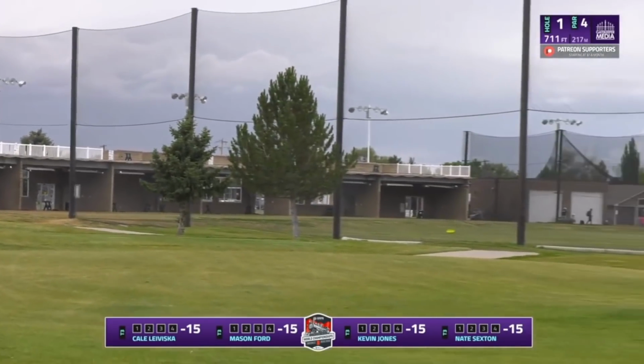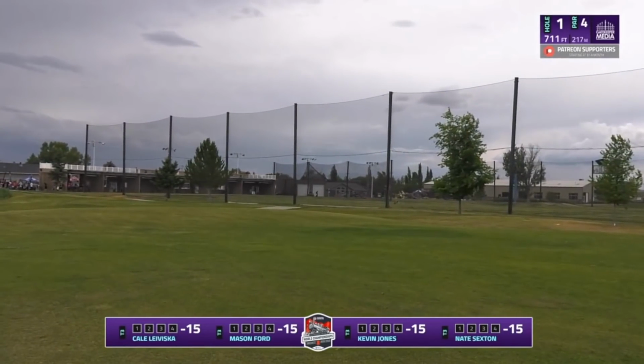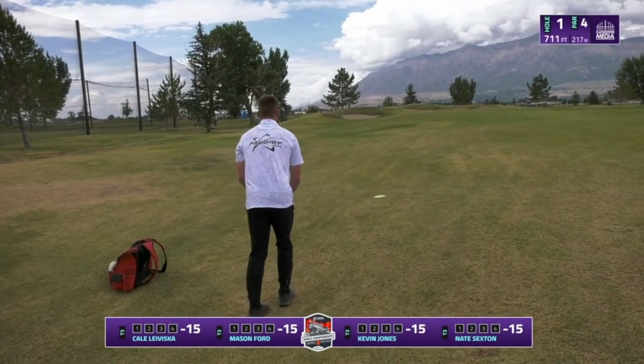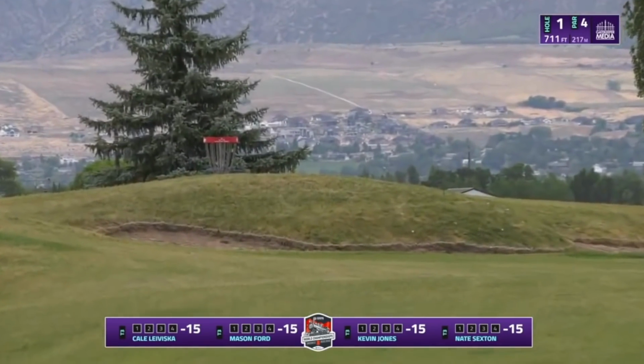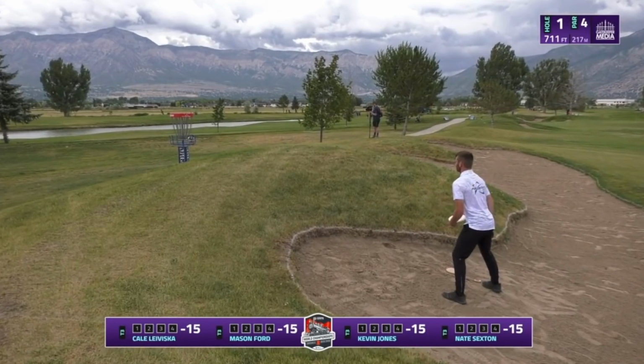First hole just a par 4. You're looking to get distance and just not miss right. Anything other than that gives yourself a chance at the 3. Yeah, can't miss right, so just make sure to put plenty of hyzer on it. And that'll give me a chance. This upshot, though. What'd you go with? PA3. Okay. I was 315 from the pin.